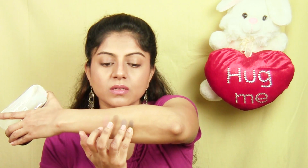So they're not highly pigmented, but yeah, you can hardly see the first shade. Second and third are still okay, because those are darker shades. This is a black shade. I think all these shades are like that, where they look pretty pigmented but they're not translating that much onto the hand, although the darker shades you are still able to see. The next shade is a light brown, I think, and I doubt that I'll be able to see this. Yeah, you can't see much again.